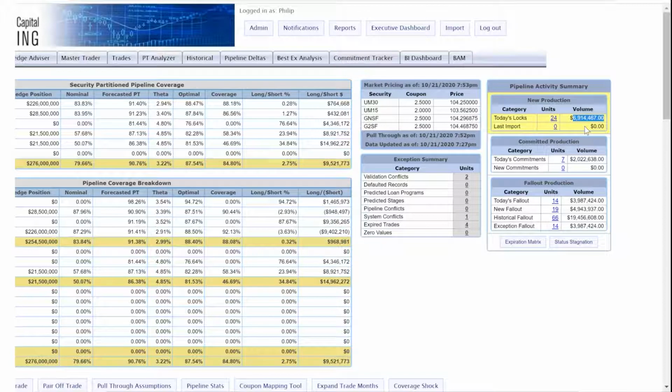Alexa, please provide today's new lock summary. Client code 100. As of October 21st, 2020, MCTlive shows you have 24 locks for a total of 6,914,467 in volume. You can say a command, or stop. Stop. Goodbye.